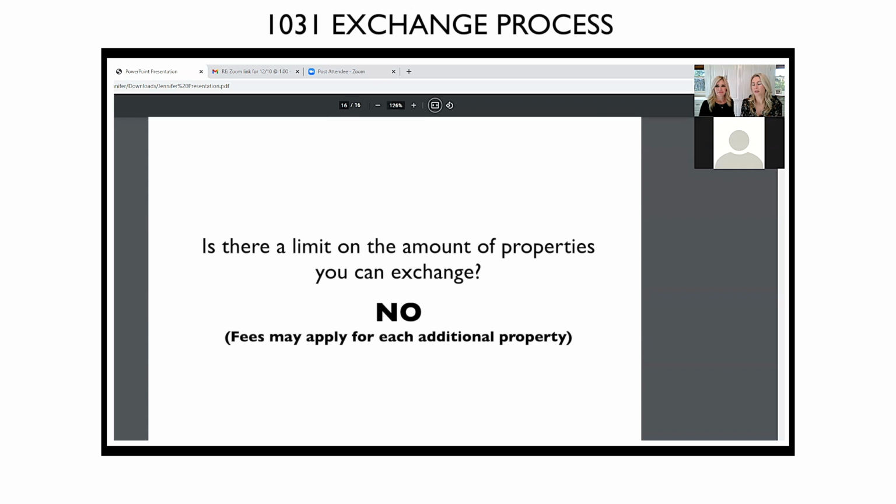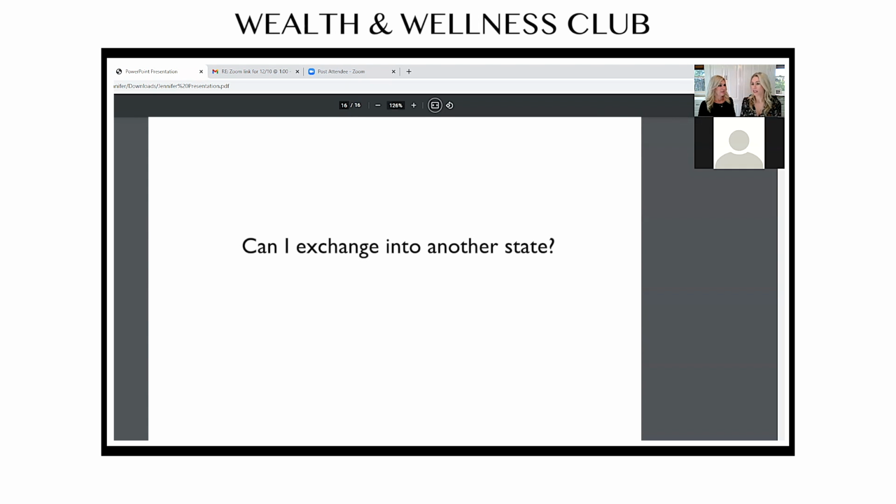Fantastic. And how about out of state? If I own a property in California, can I exchange into another state? Absolutely you can. Just make sure the accommodator that you are using can also accommodate in other states. In the case of JLM, we work in all 50 states.